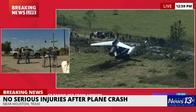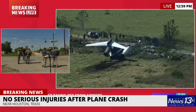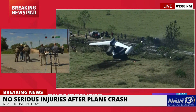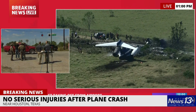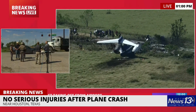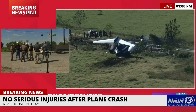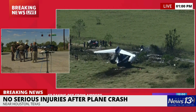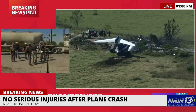And then we'll be hearing from the DPS shortly. As we are approaching the 12 o'clock hour, we have been following breaking news for quite a while now. If you're just joining us, this was a plane crash that happened in Waller County near the Houston Executive Airport, specifically in the Brookshire area. What you're seeing is what's left of an MD-87 aircraft. It's just the tail there, because this plane crash happened just after 10 o'clock. The Texas Department of Public Safety says there were 21 people on board. No one was seriously hurt.